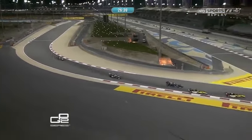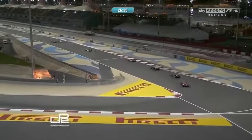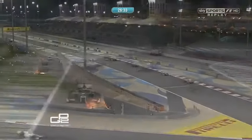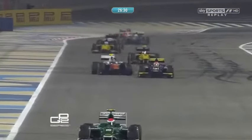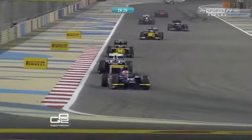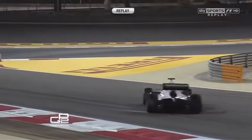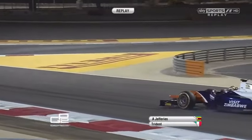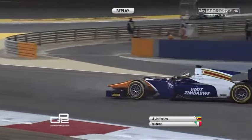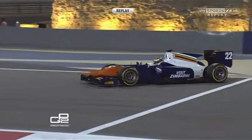Nasr has tried to get through and has been balked on a couple of... And now he makes the move. Now Nasr jumps past, and Cecotto tries to edge him, tries to stay ahead, and now swings back behind, weaving luridly across the track. And a spinner already, and that's Axel Jeffries on his GP2 debut this weekend. First driver from Zimbabwe to compete in GP2.